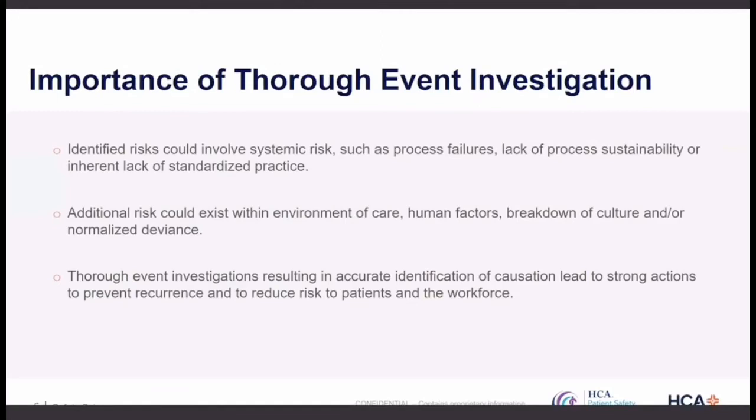Identified risk could involve systemic risk, such as process failures, lack of process sustainability, or inherent lack of standardized practice. Additional risk could exist within the environment of care, human factors, breakdown of culture, and/or normalized deviance. Thorough event investigations resulting in accurate identification of causation lead to strong actions to prevent recurrence and to reduce risk to patients and the workforce.